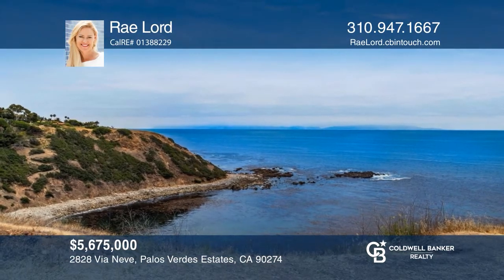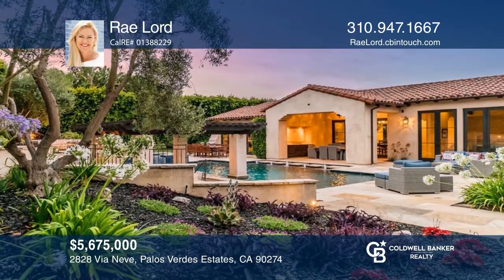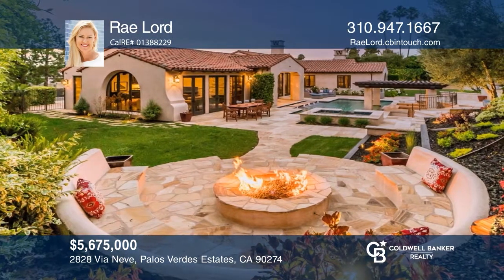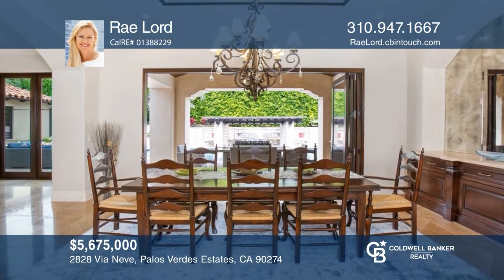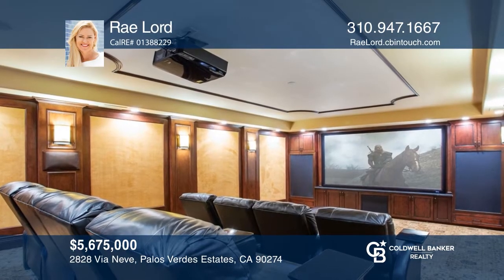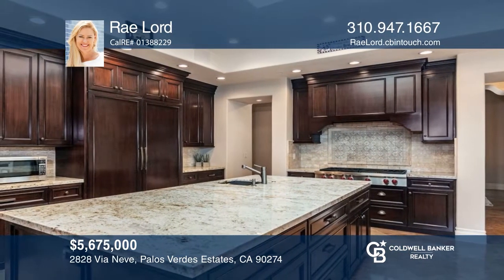This resort-style Mediterranean villa in Luanda Bay offers commanding bluff-top views of the Pacific Ocean and Catalina Island. This is an entertainer's dream with an indoor-outdoor flow that features French doors throughout and leads to the backyard with a saltwater pool and spa, swim-up bar, and pool pavilion with built-in barbecue. Enjoy vaulted ceilings, a home theater, formal dining room, and a gourmet kitchen for the discerning chef. Come see it in person with Ray Lord.